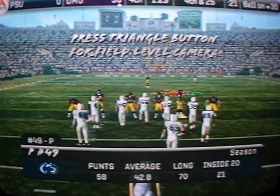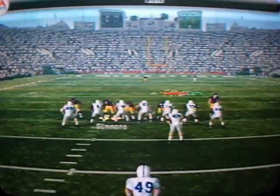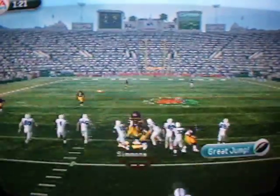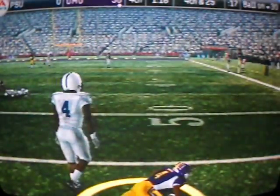Penn State ready to put this one away. Number 49 is waiting for the snap. He gets it away. Number 4 fields it at the 38.